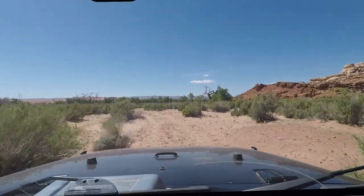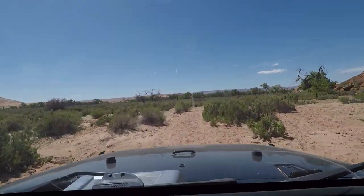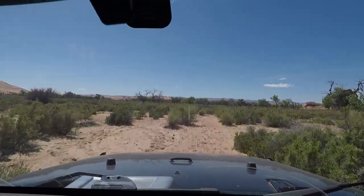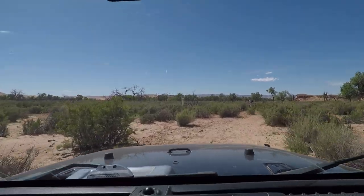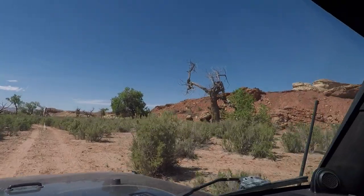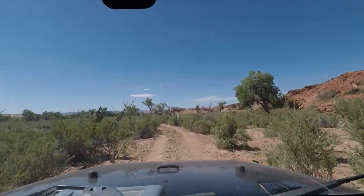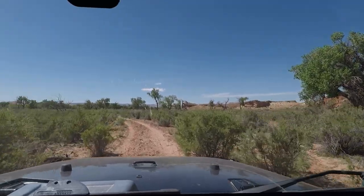You can always tell when you're getting really close to the river because the vegetation just skyrockets the amount that's out there. And you can just see this wash is just so cool. Like, look at some of those massive old trees. Some of these have to be hundreds of years old.